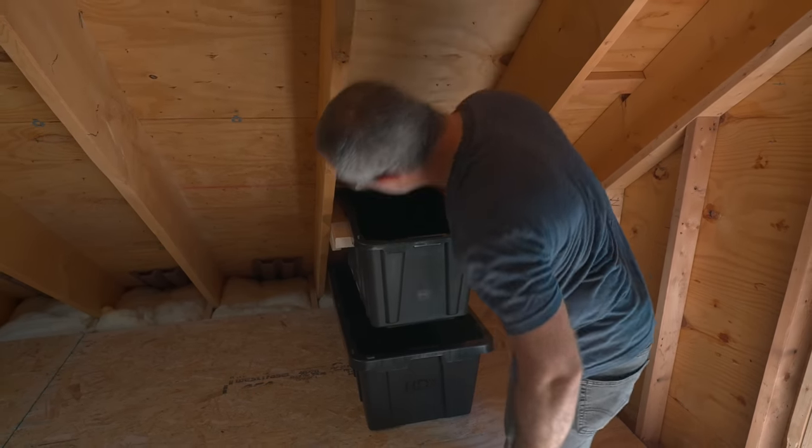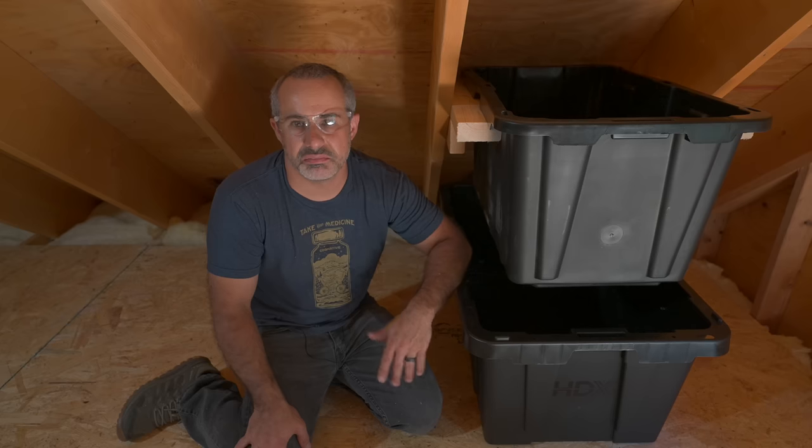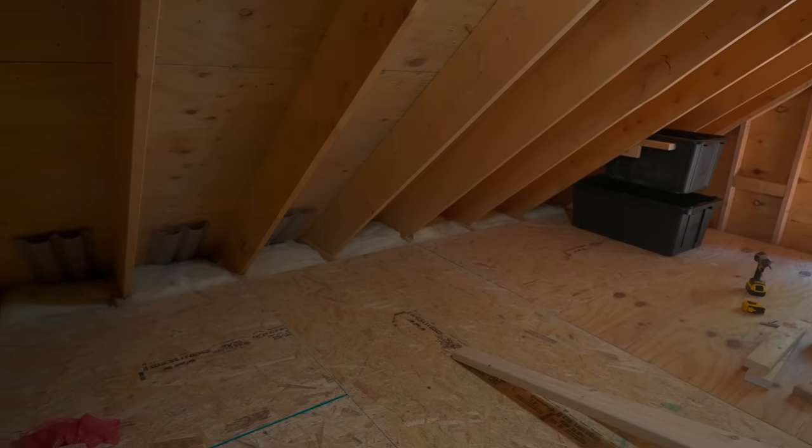This solution works for me. It's really space efficient, it's easy to build, doesn't require a lot of lumber, and it'll be more than strong enough, and so I gotta manufacture 14 more of those.